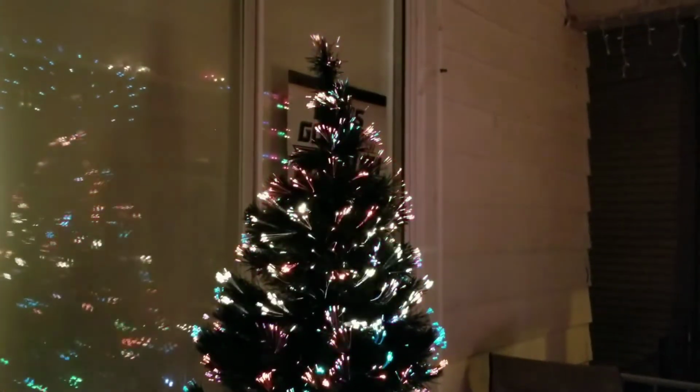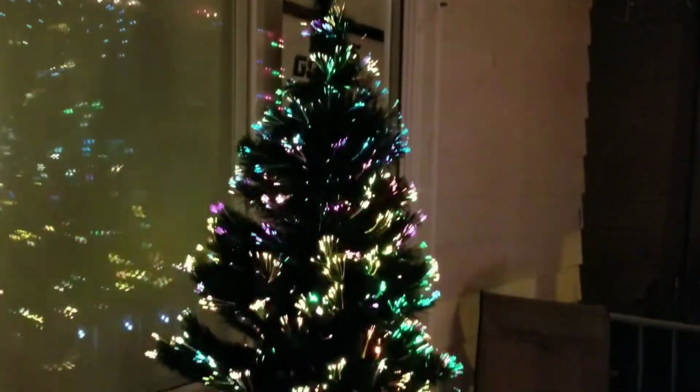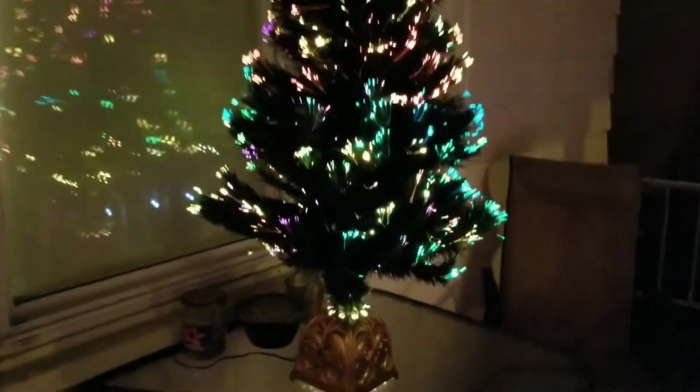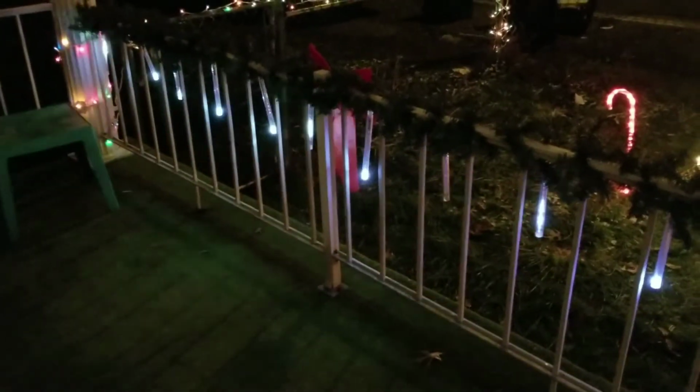Then this fiber optic tree I have on the porch, an old co-worker of mine gave it to me when he moved away, and he couldn't take it with him, so he gave it to me, and I thought it was really cool to put out here on the porch. You might see my icicle lights too I have hanging from the porch. I got those on clearance at Target a couple of years ago, and I love them.